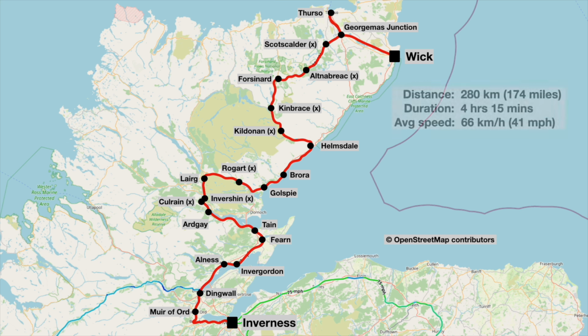Thank you. And all I need to add is that the journey is 280 kilometres or 174 miles long, and we are scheduled to take 4 hours and 15 minutes, which gives us an average speed of 66 kilometres per hour or 41 miles per hour, which isn't bad considering the ruling line speeds and the terrain.